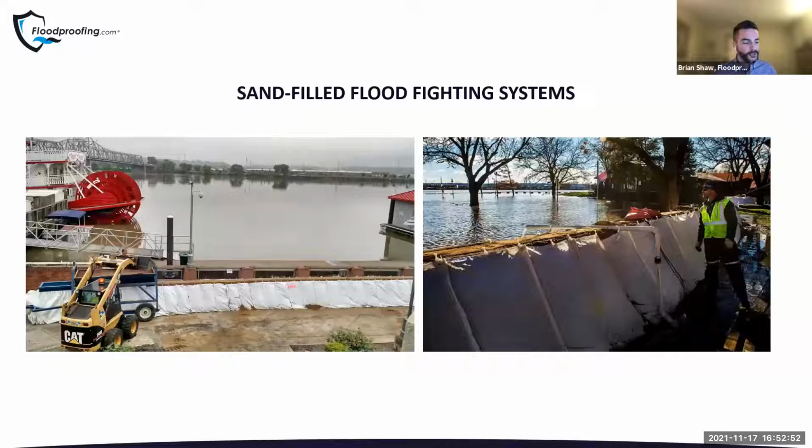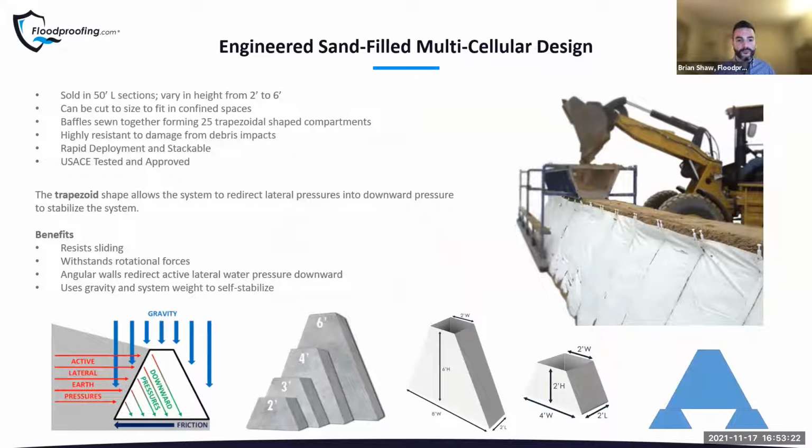Now, the last product solution that we're going to look at is just a longer run sand-filled flood fighting system. So we're not really calling this a sandbag. We know sandbags have their issues, too many seepage points. Most people don't build them in the true perimeter style that you need. But this is actually an Army Corps tested sand-filled system. And next slide, please. So this would be basically a trapezoid shaped, longer run sandbag without those points of entry, like those individual sandbags where flood water could just get through, right? So this is just a longer run option.